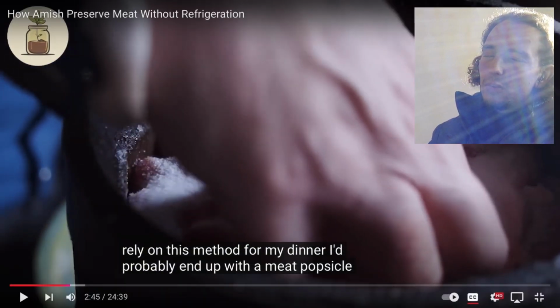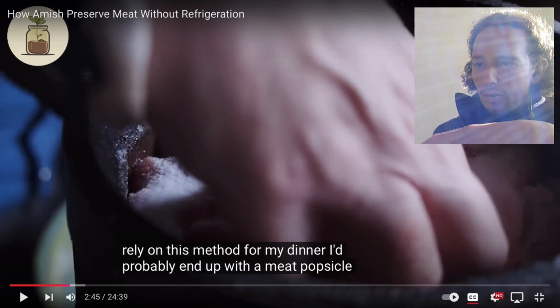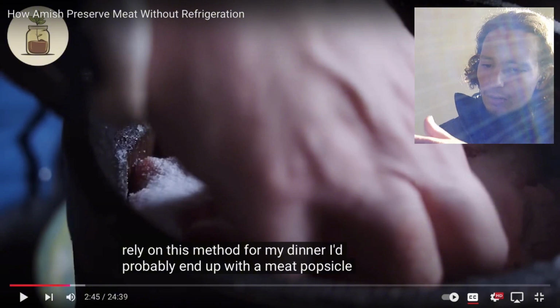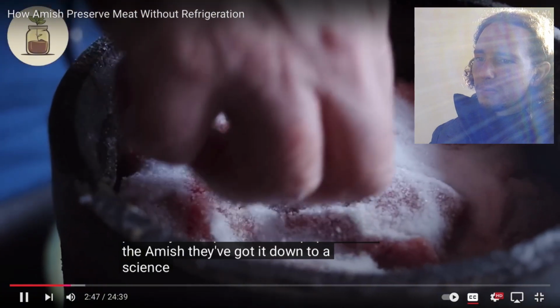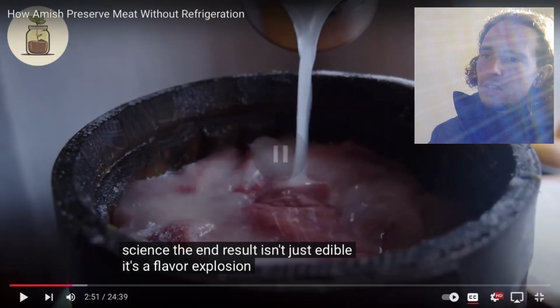And I mean, if you try to get rid of all of that salt before you eat it, as in basically a rehydrate, like you dehydrate, now you rehydrate, and getting rid of the excess sodium chloride, maybe it would be okay. But this way, I mean, come on. But the Amish, they've got it down to a science. The end result isn't just edible, it's a flavor explosion.